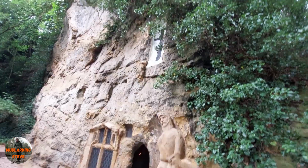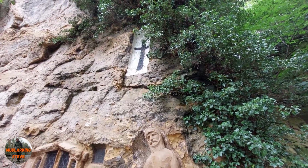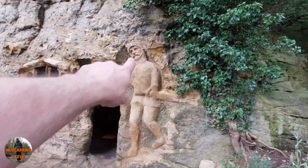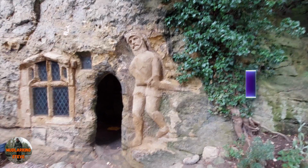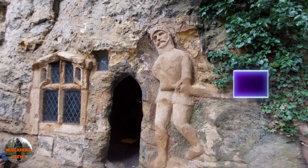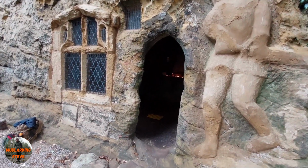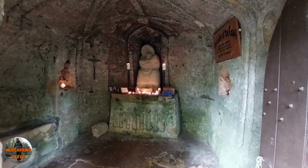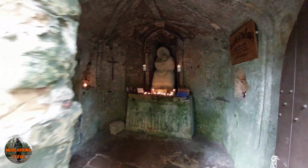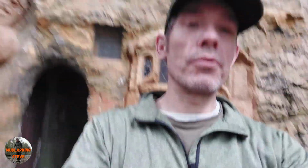And just look at that cross there as well. Absolutely amazing. A lot of people believe that this is a Knights Templar guarding the treasure to the Holy Grail. Now, you think I may be over-exaggerating a little bit, but awesome. One more look inside, guys, and then we shall leave. Absolutely amazing.